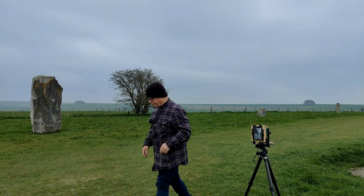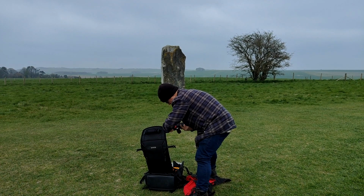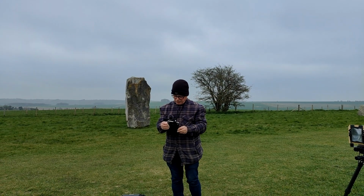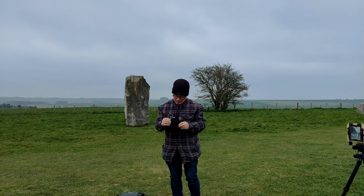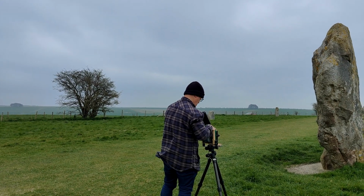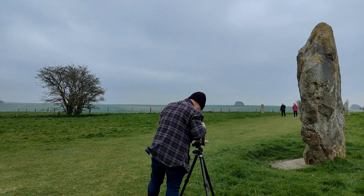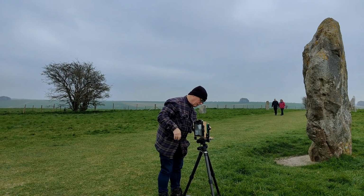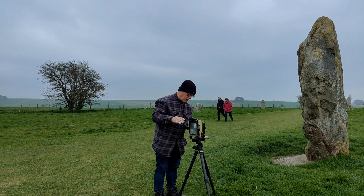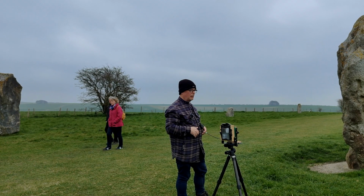Now I need the film. Not that one. HP5, even though it says empty on it. As ever. One.